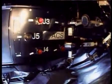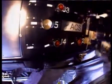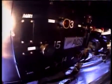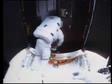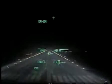Mike Massimino is now mating the 4 electrical connectors for the new scientific instrument. And in a little bit. With that soon to be completed, that will complete the installation of the brand new scientific instrument, the Advanced Camera for Surveys, for the Hubble Space Telescope. Cleaned up, thanks, Mike. Geared down and locked.